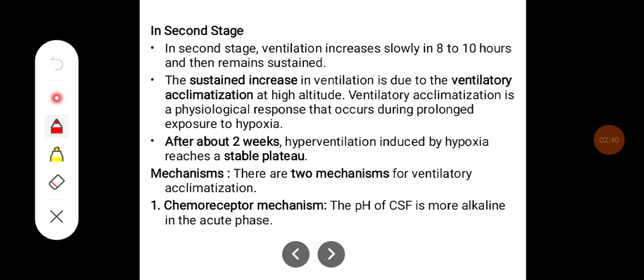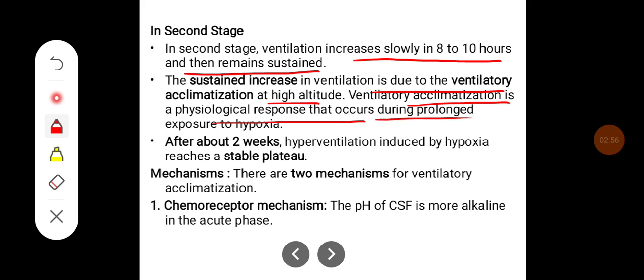In the second stage, ventilation increases slowly over 8 to 10 hours and then remains sustained. The sustained increase in ventilation is due to ventilatory acclimatization at high altitude. Ventilatory acclimatization is a physiological response that occurs during prolonged exposure to hypoxia. After 2 weeks, hyperventilation induced by hypoxia reaches a stable plateau.